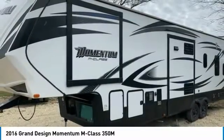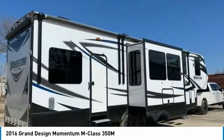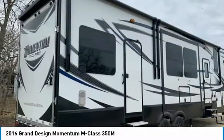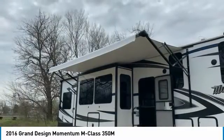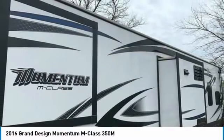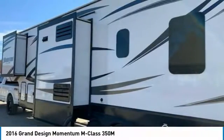This impressive toy hauler has been very well maintained, which has enabled its great condition. This 2016 Grand Design Momentum M Class 350M toy hauler RV is perfect for anyone who appreciates a quality residential living experience right on the campsite. With top-of-the-line amenities and luxury appointments throughout, you can easily make this spacious toy hauler your next home away from home. It comes with exceptional options and features that offer the ideal combination of comfort and convenience.